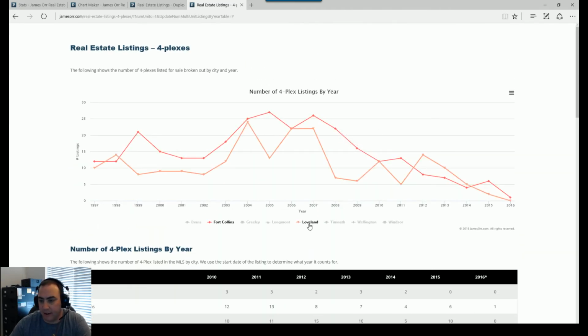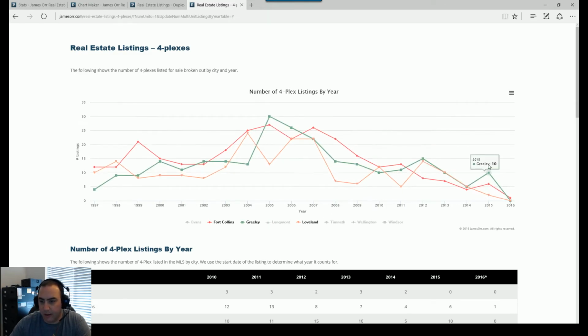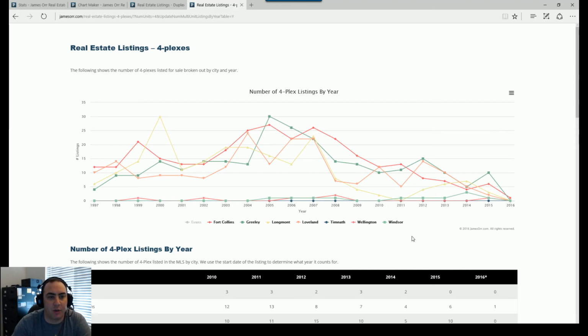Comparing it to Loveland, Loveland looks like there's a few less. Last year there were 2. Greeley, there were 10. Let's see, for Windsor, not that many, 1. Wellington, looks like we may have had 1 in 2015. Timnath, hardly any at all. And then Longmont, looks like we had a decent number somewhere in the middle. So you can get a feel for the inventory of these things as well.